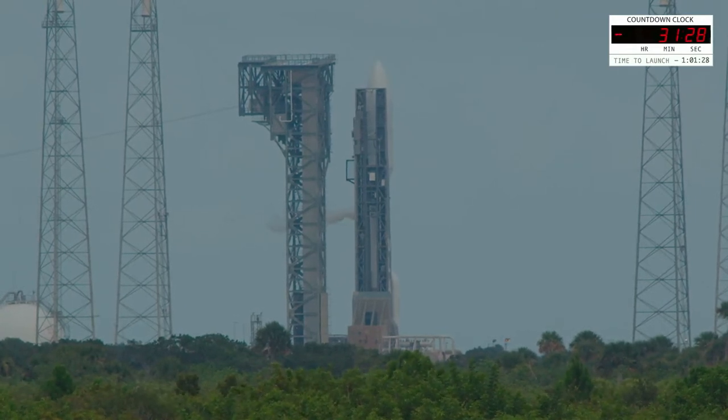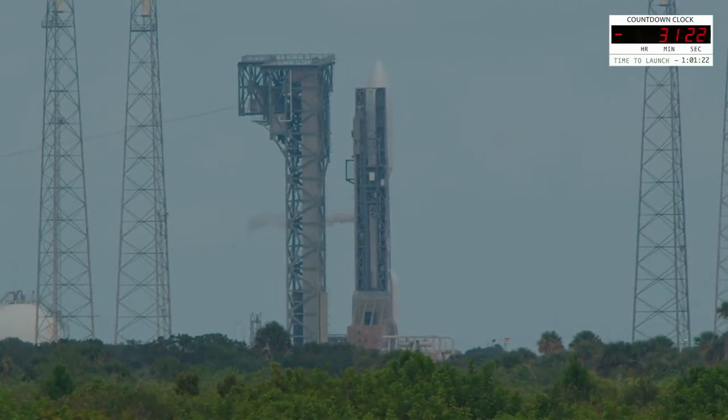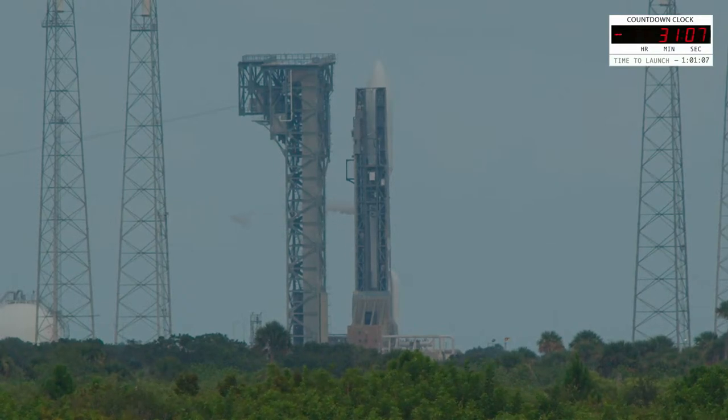The clock below that that says time to launch is the time from now until the opening of the window at 6 p.m. Eastern Time or 2200 UTC. So liftoff, if it remains as scheduled, is now 1 hour and 1 minute away approximately, while the countdown clock from launch control is at T-minus 31 minutes.